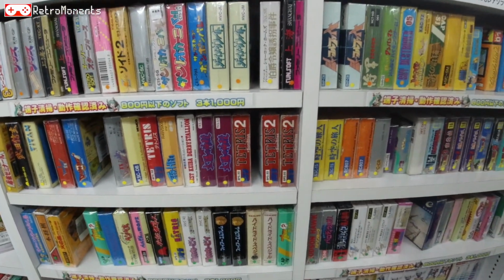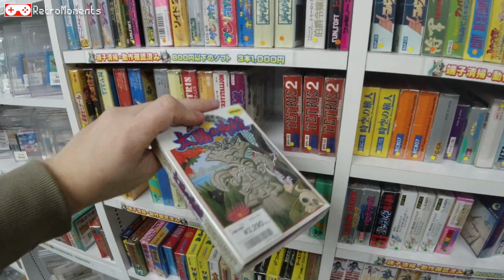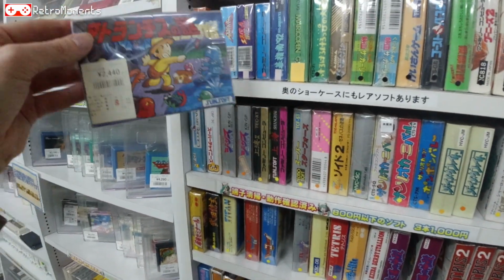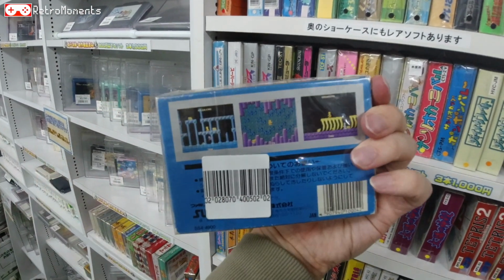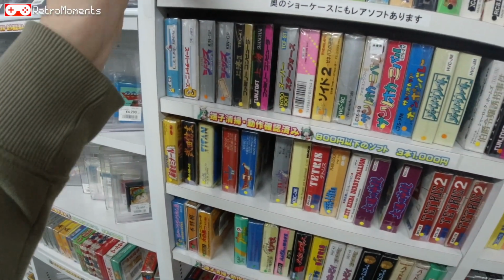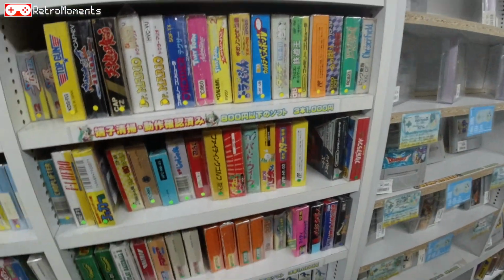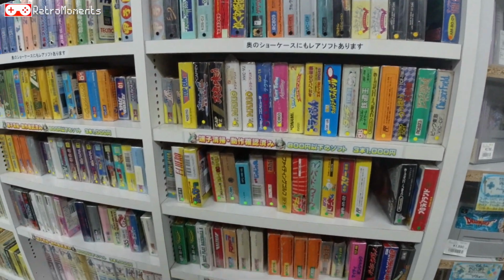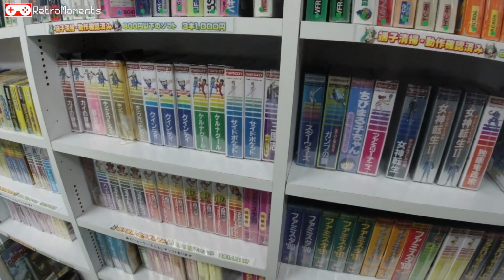If we continue further here, we got boxed Famicom games here. Not sure which game this is, but pretty cool artwork. And then we have Atlantis no Natsu. Cool platforming game, came out very early for the Famicom. 2,440 yen, so around 24 bucks. Pretty much worth it actually. Haven't seen it in any other shops so far, but sounds like a good price to me.